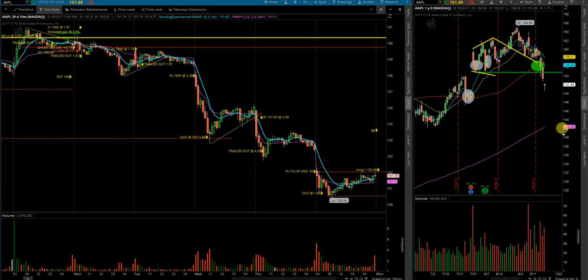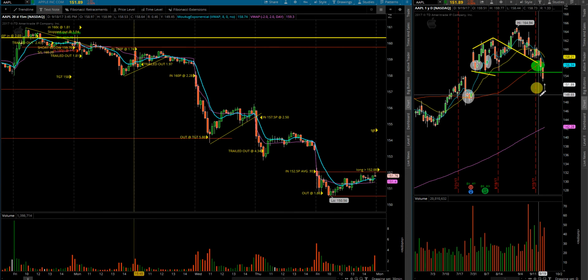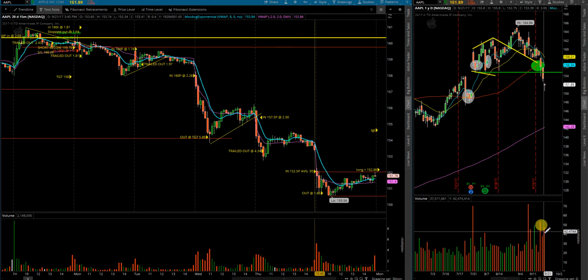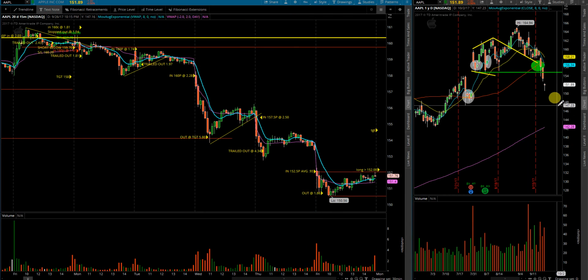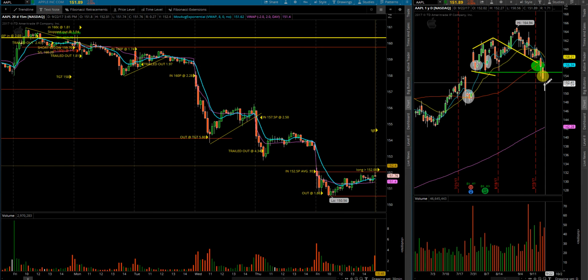AAPL is still bullish overall in the very long-term trend of things. This candlestick pattern here that formed on the daily basis could potentially set up as what's referred to as an abandoned baby, which is simply a bullish reversal pattern. It is a red candle. There's a significant amount of volume, so it does confirm there are a larger amount of participants in the trade. It's only going to take some time to determine what those traders are doing.